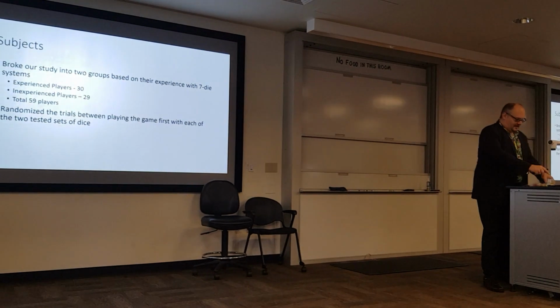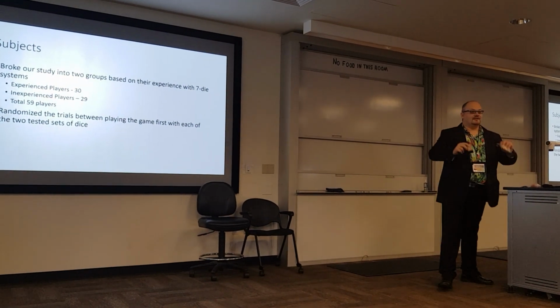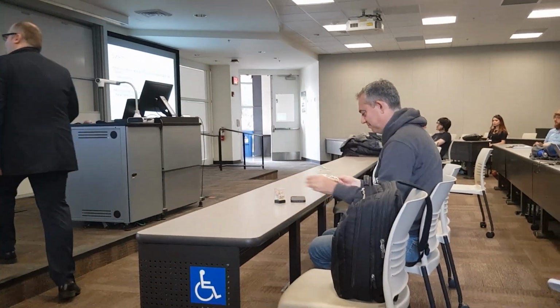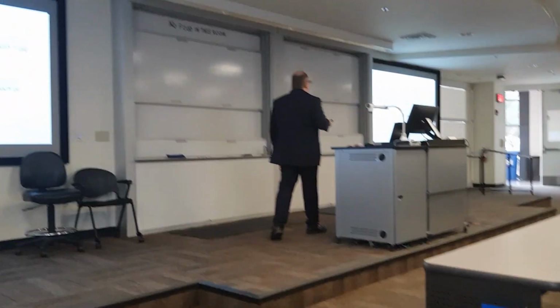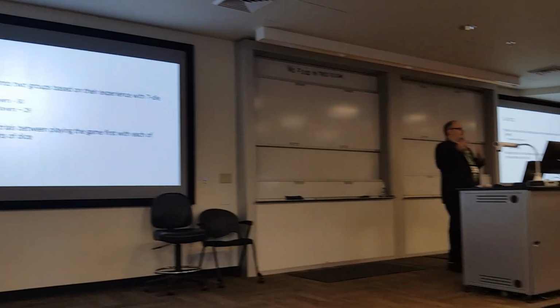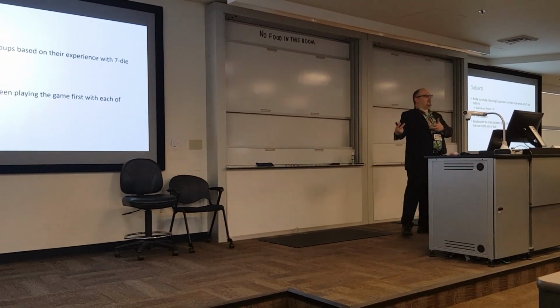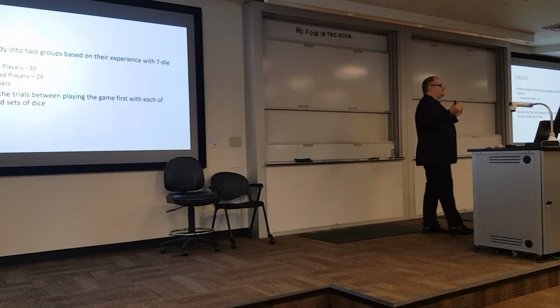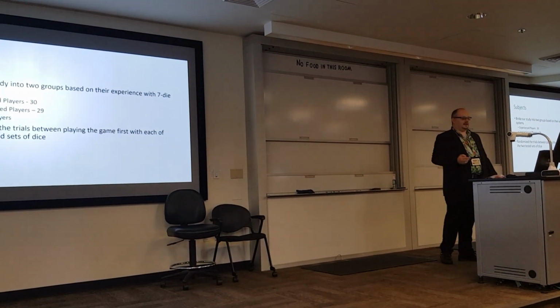And I brought both of my sets with me today so that people can actually take a look at the two ones, if you want to pass those around. And we also randomized our trials between playing the game first with the recast dice and secondly with the normal polygonal set, and then vice versa. So that way we still have some amount of experimental validity.